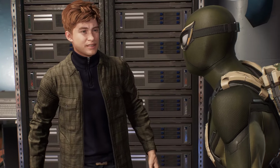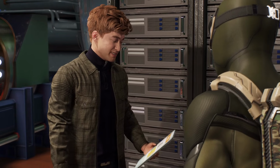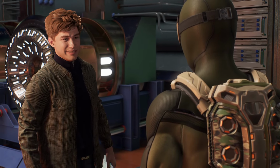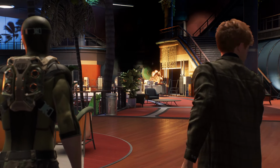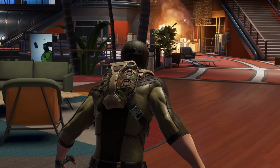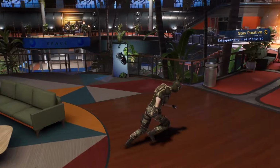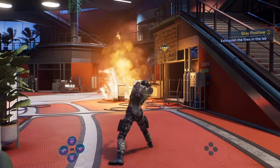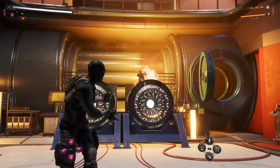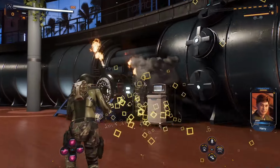So the suit's got some sensitive ears. Apparently. What happened? More static discharges. The accelerator's still running, though. The serum's okay. Fire. That'll work. Good, good. The static discharges must have fried our fire suppression sensors. I'll try to trigger them manually.